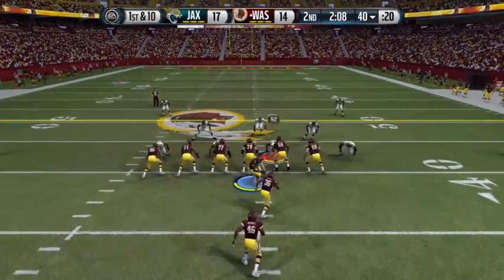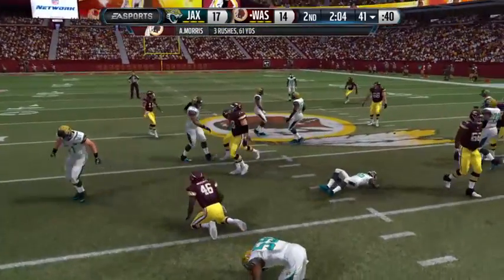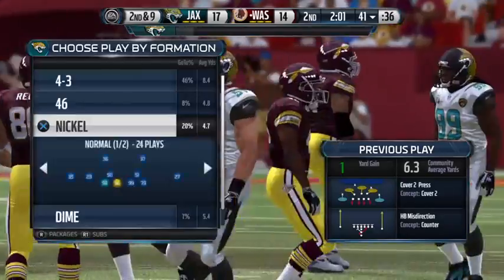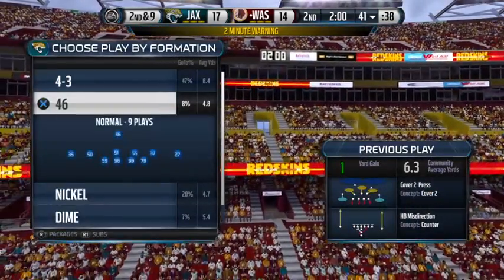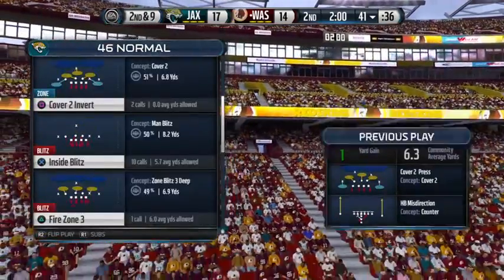RG3 has it under center. The Redskins will take the snap from the 40. Davis in on the tackle. You got to keep your offensive linemen aggressive, so you have to run the football every once in a while. That run, even though it was a short game, it served a purpose. Halftime is coming up, but first we reach the two-minute warning.